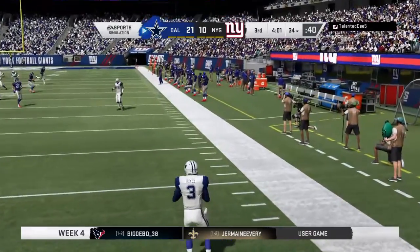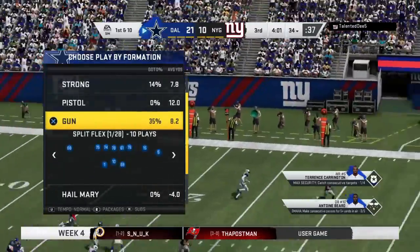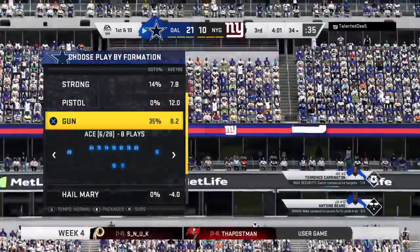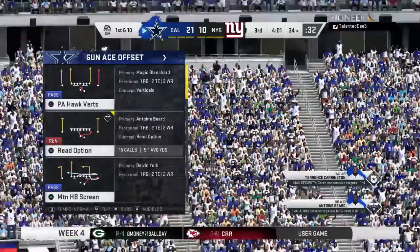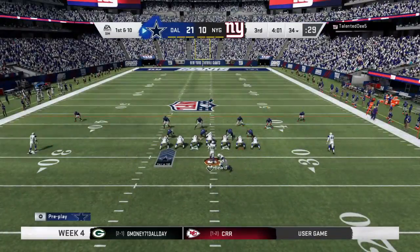And the punt over the side in the air, and the spot will be inside the 35. At their own 34-yard line. About set for this next drive by the Cowboys offense.